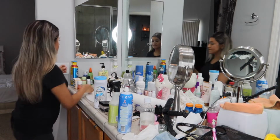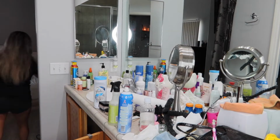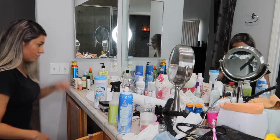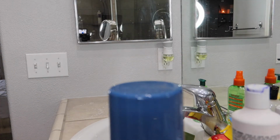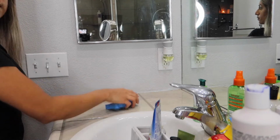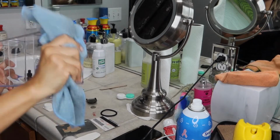Now I'm gonna get started on the more difficult side, aka my side. So as you can tell, obviously there's so much that needs to be put away, but I didn't want to just put it away. I really wanted to show you guys how I organize it. So first things first, cleaning the counters, and then I'm gonna clean my sink, clean my mirrors, and do all of that jazz, and then I'll be showing you guys how I organize.